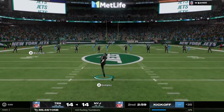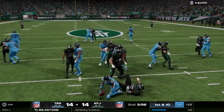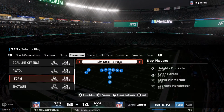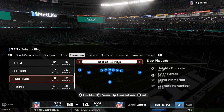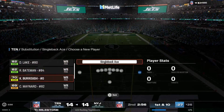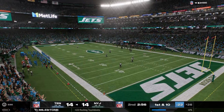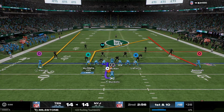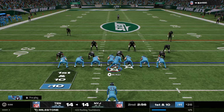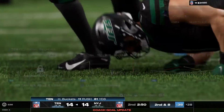Badgley on to kick this one away. Here's a return from the 7. And he's walloped just as he gets across the 25. What a hit. He's down shy of the 30. They'll get this drive started. 1st and 10. Here's a give up the middle. And he sneaks this through the middle, maybe a gain of 2.